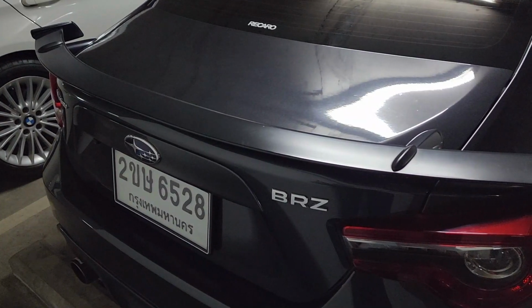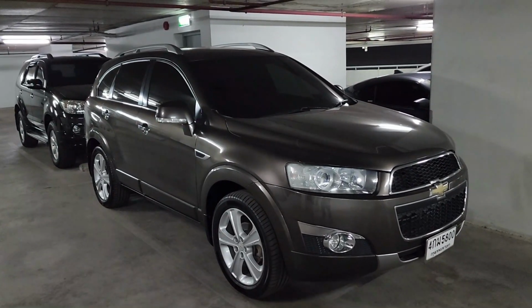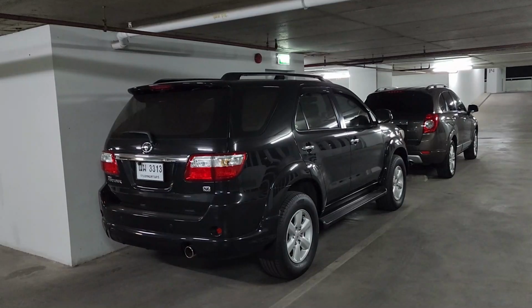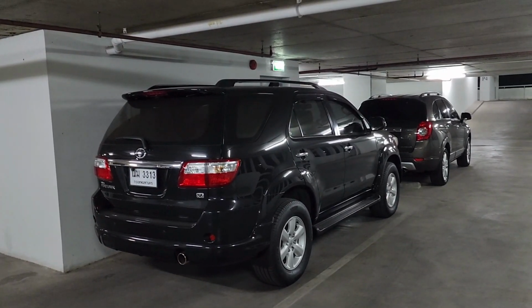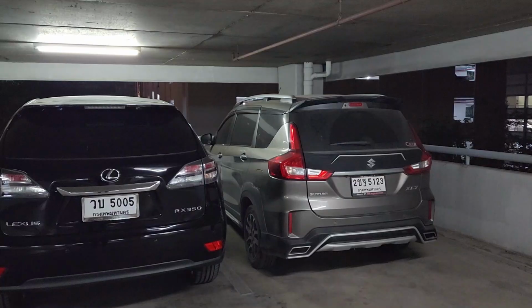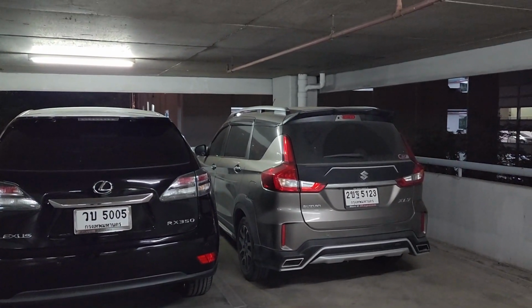It says it's a BRZ. One more Chevy SUV. And a Toyota Fortuner, which looks an awful lot like the 4Runners in the US. And there's a Lexus SUV next to a little Suzuki.